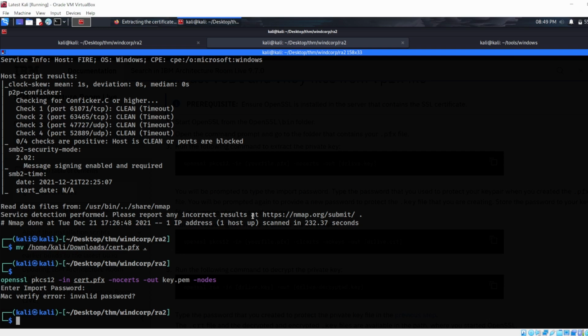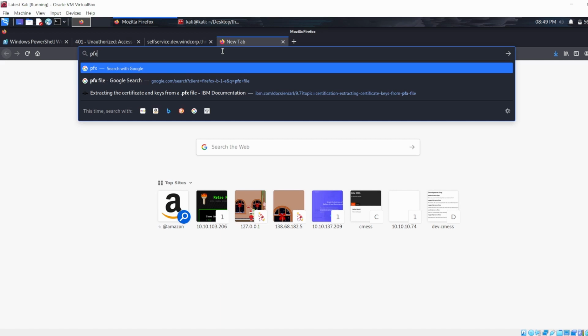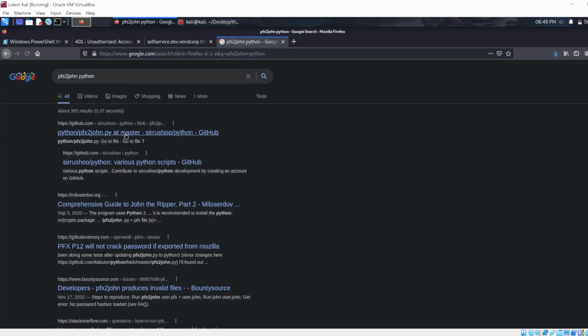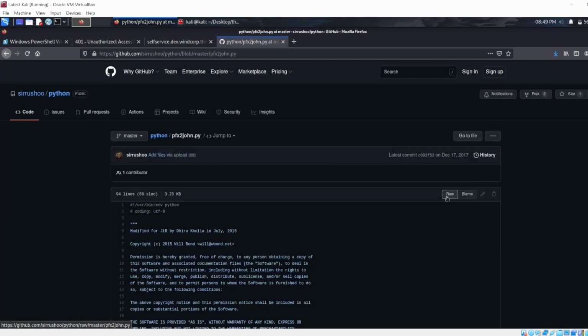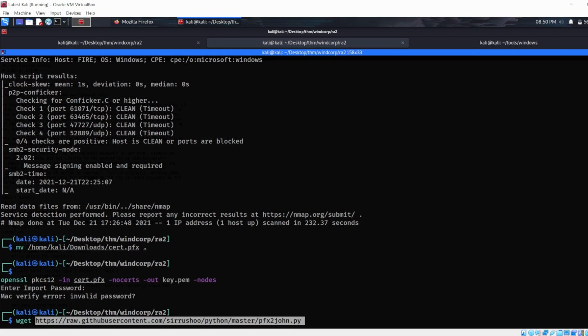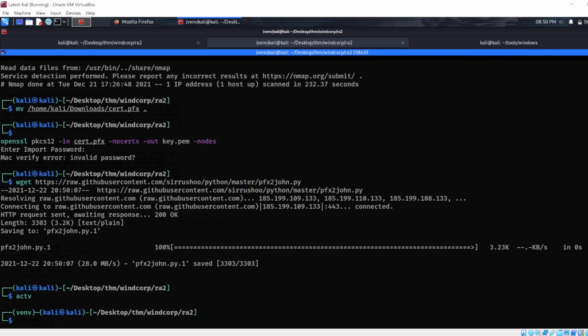And we're going to use a tool called pfx2john. You might have it installed on your machine, but if you don't, we can go straight to GitHub and download the file. And we can wget that, and we now have it inside our directory. And let me warn you now, this is a Python 2 script. So if you run it in Python 3, it's not going to work. So I will just activate my Python 2 virtual environment, and I will run Python, what was it called?